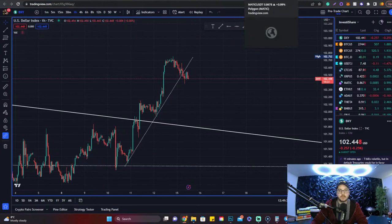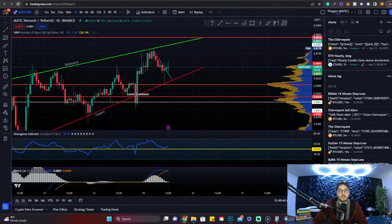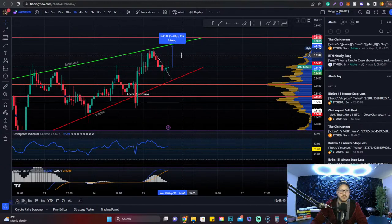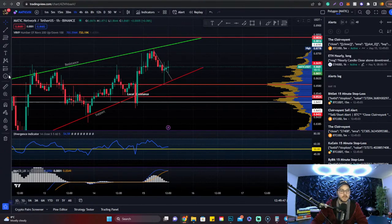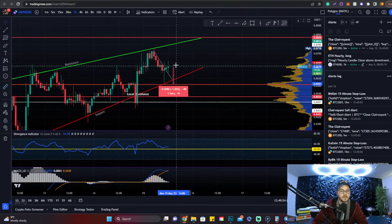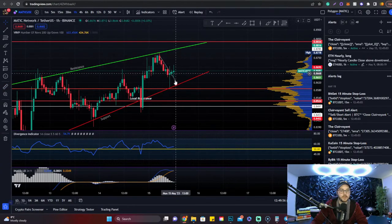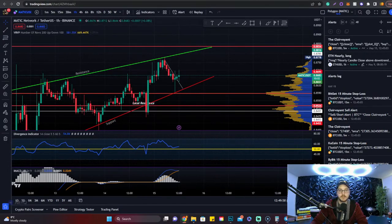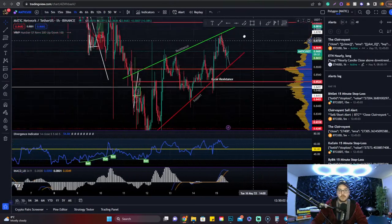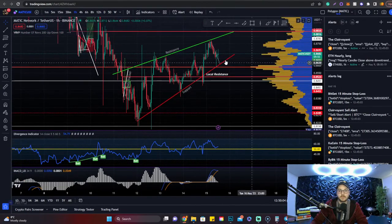Go over to Matic. What do we have for space here? 1.33%, risking to lose 1%. It's a 1 to 1.3 risk reward ratio, so it's not worth it. This would definitely be worth it when we break the support though for a short position.